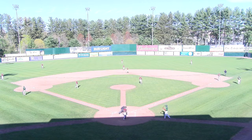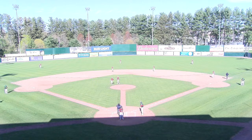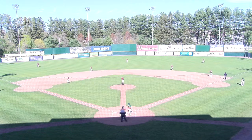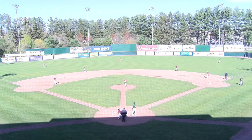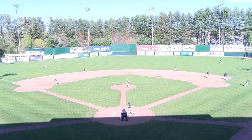Alright, here we are at the home half of the third inning. Bottom of the third, and Bishop Girton up to bat. See if we can get some base runners. Dominic Monaco, number 16, is playing first base today for the Bishop Girton Cardinals. And we got a 1-1 count.